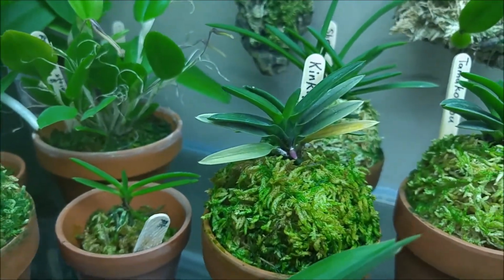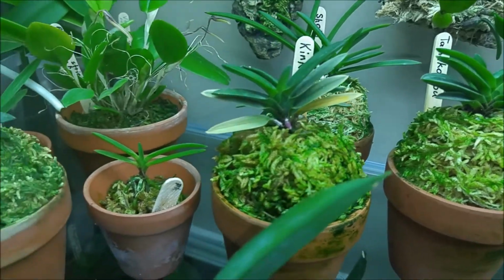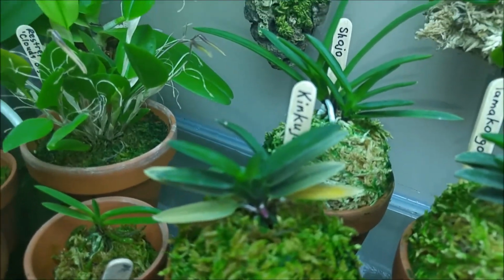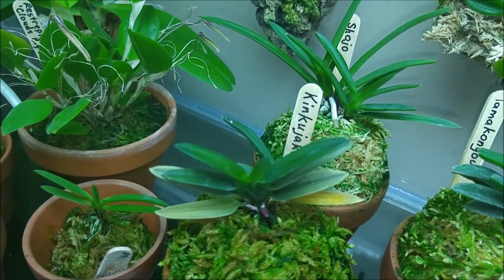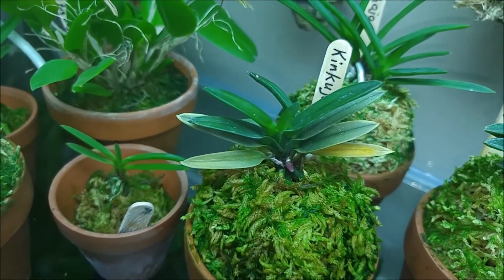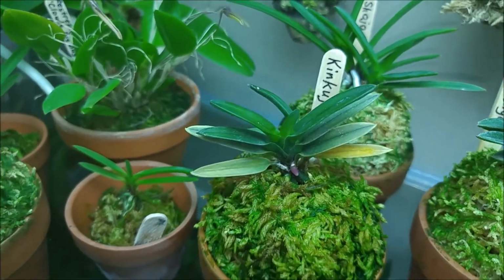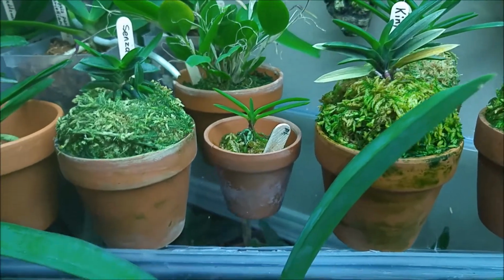Also, I can see they are growing new leaves, all of them. The Shocho grew a new root too, but it's already hidden in the moss. It used to have a kind of pink colored end too, but now it went into the moss. So they seem to be doing pretty good.